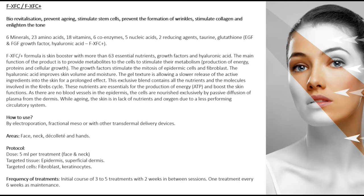So basically the protocol is going to be on each page of the book and it's the same. The only thing that's going to change is the formula. So I'm going to just go over the formula. So XFC and XFC plus multivitamin complex, the plus has growth factors and hyaluronic acid. I'm giving you the important points so you can write that down.